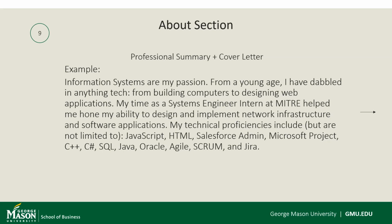You can see an example here. Information systems are my passion. From a young age, I've dabbled in anything tech, from building computers to designing web applications. My time as a systems engineer intern helped me hone my ability to design and implement network infrastructure and software applications. So here I'm talking about what my proficiencies are. What am I interested in? The employer can clearly see what my skill set is and where I aim to be. Okay, so that's the About section. I even have a one-liner you'll see when we go live on LinkedIn and look at profiles. We have a one-liner underneath that talks about education, or maybe some relevant coursework. You can always sneak that in there as well. Okay.